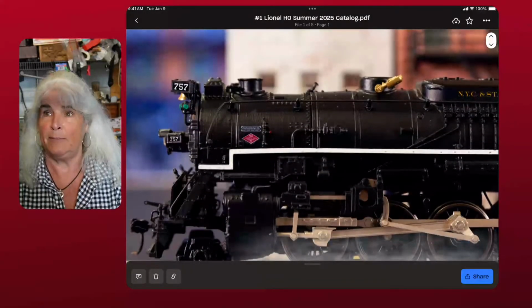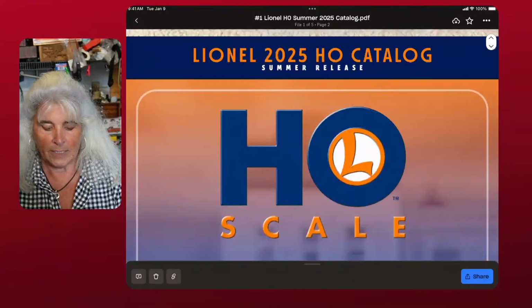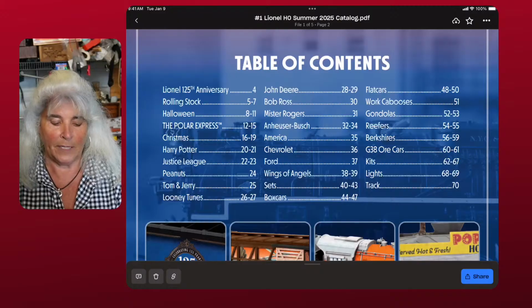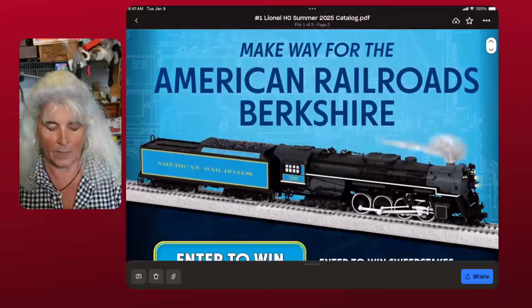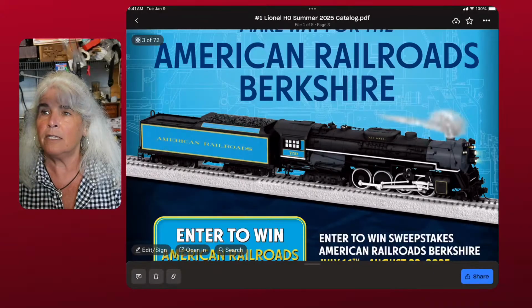Isn't that a beautiful steam engine, the 757? We all know what road name that is. So this is the 2025 Summer Catalog. And as you can see, we've got the 125th anniversary. We'll just go on through everything. We've got the Berkshire coming, the American Railroads Berkshires. I think these are just absolute.